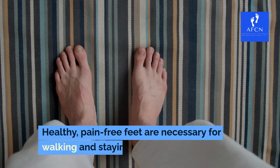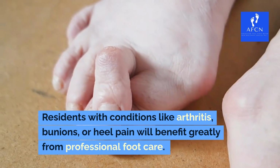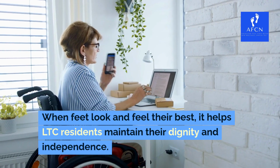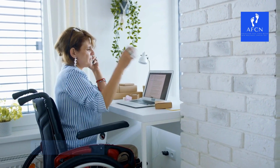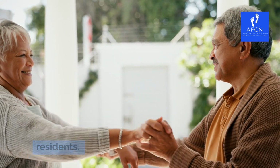Improving mobility. Healthy, pain-free feet are necessary for walking and staying active. Residents with conditions like arthritis, bunions, or heel pain will benefit greatly from professional foot care. When feet look and feel their best, it helps LTC residents maintain their dignity and independence. Professional foot care is essential for the health, happiness, and quality of life of LTC residents.